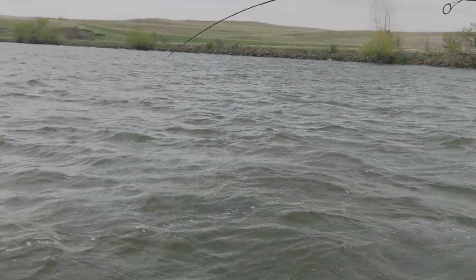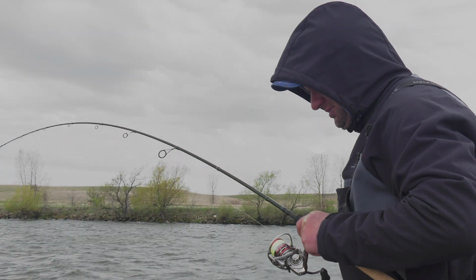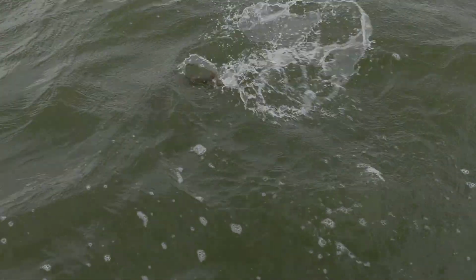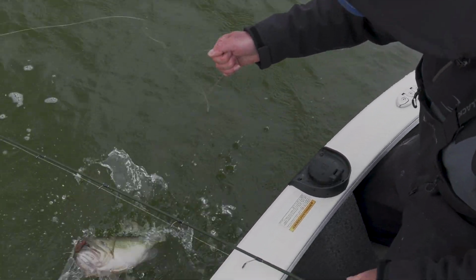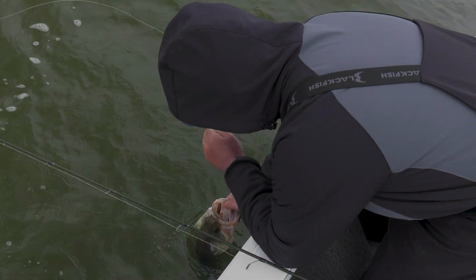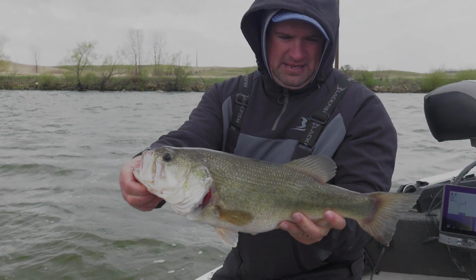Oh, here she comes. Oh, wow. As soon as I cracked that, the fish just shot up. Oh, just like that. Oh, that's cool. Yep, this is cool. Just like fishing in a hot tub. Oh, look at that. Throwing water, settle down. Oh, come here. Oh, that fish is just barely hooked. The hook already popped up. Look at that.